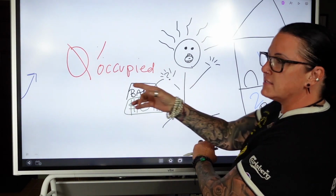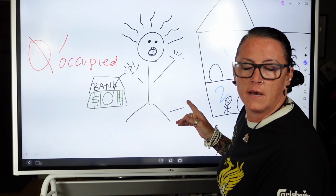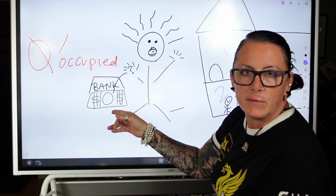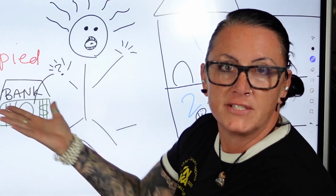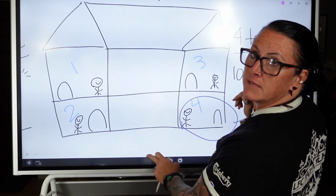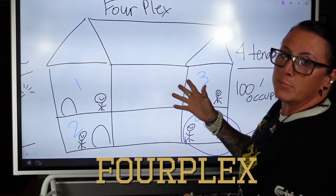And the thing is, when you're at 0% occupancy, you freak out a little bit because, well, the bank still wants the mortgage payment. Who's gonna pay it? There's no renter. So that's a risk, right? But let me calm you down a little bit. And let's just put you in a fourplex.